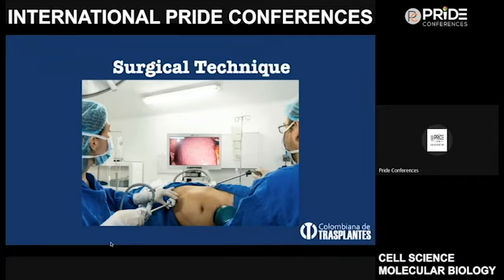The kidney was extracted manually through the hand port. The postoperative protocol includes analgesia, removal of the Foley catheter, and a regular diet on the first postoperative day.